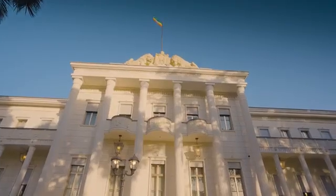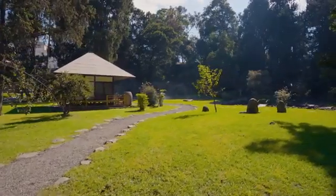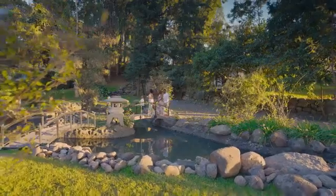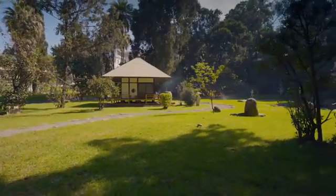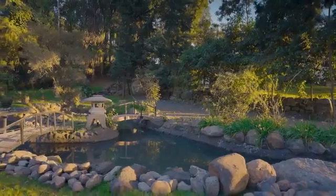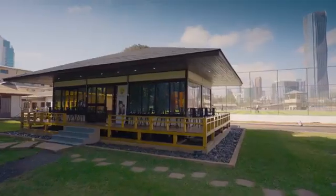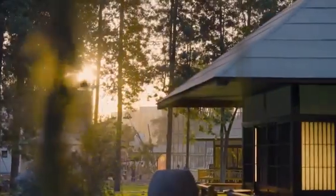Emerging from the museum into the back of the palace grounds, a spacious garden area awaits. Designed as a peaceful retreat, the garden features manicured plants, a pond, stone paths, bamboo bushes and a bridge. The garden provides a tranquil environment where visitors can experience a moment of calm.